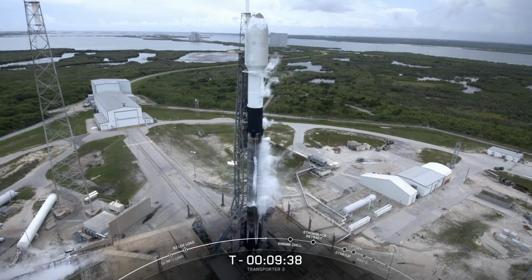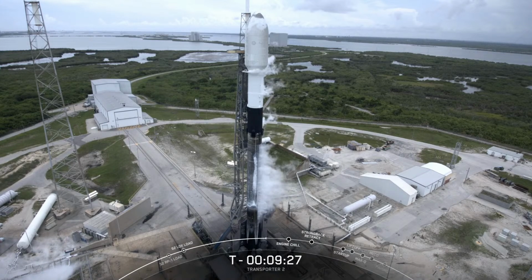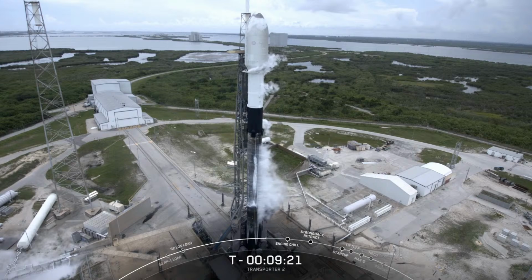And similar to the first Transporter mission, we'll be flying a fuel dome payload tray, which is essentially a small platform mounted on the back end of the second stage fuel dome that will release a handful of spacecraft today. This is worth mentioning as we expect this tray to obstruct one of two MVac views during flight.